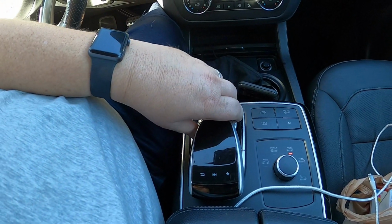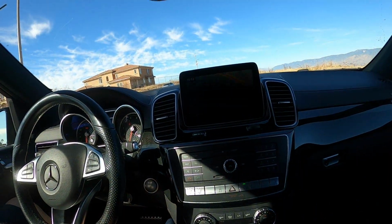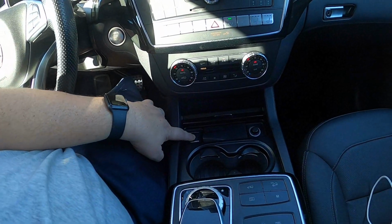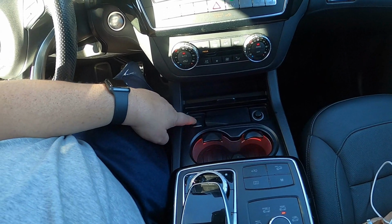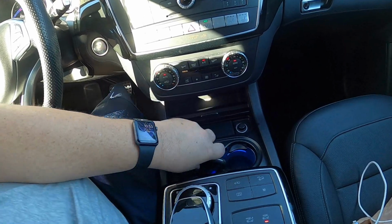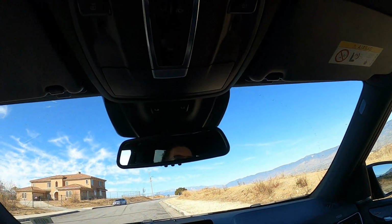Then you have your selector for your infotainment system here, and you do have a smoker's package with button here, lighting on your cup holder. Otherwise, you know, it is fairly basic.